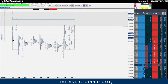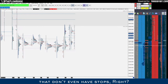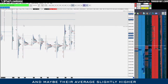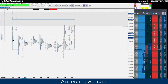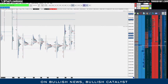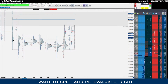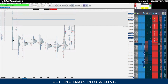Where that occurs, there's going to be people that are stopped out that are not liquidated. And then again, the assumption is that if there are people that are stopped out, there's also a lot of people that don't even have stops, right? They're just loosely holding positions around here, building a larger position, and maybe they're averaged slightly higher at like 26.4. And this move suddenly changes their bias because, all right, we did away with a bunch of structure. That move should have held up, right? On bullish news, bullish catalyst. Now we've wiped that. We have a massive liquidation. All right, let me get out of this position if I can and reevaluate, right? I always talk about I want to split and reevaluate. I want to get out of my position, reevaluate, see more evidence that this is worth getting back into a long.